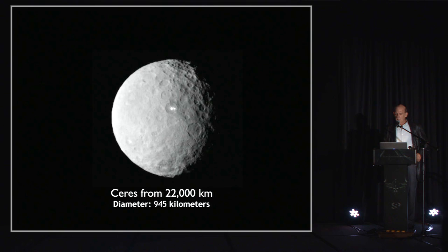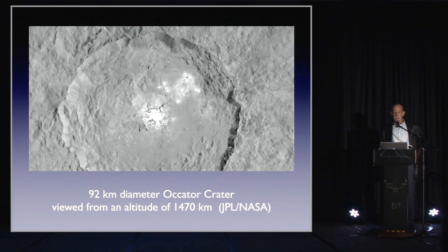And there are these strange bright spots that they found on the surface in this crater. And here's a close-up. This is taken at an altitude of 1,470 kilometers. The crater itself is 92 kilometers in diameter. And this is puzzling. Scientists don't really understand what it could be. Some have suggested ice, others salt.